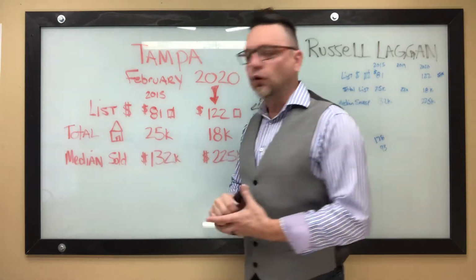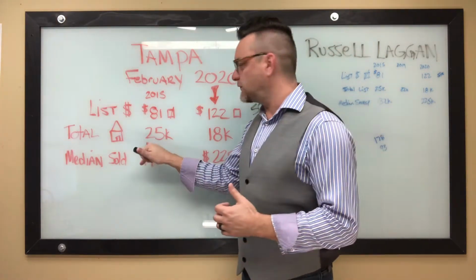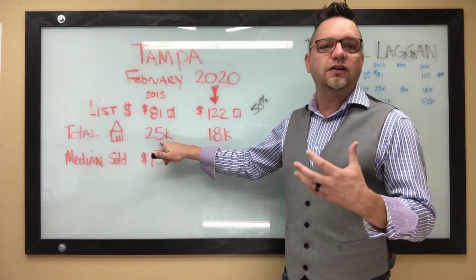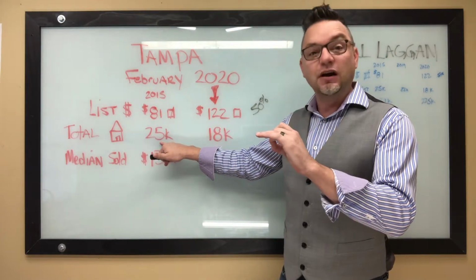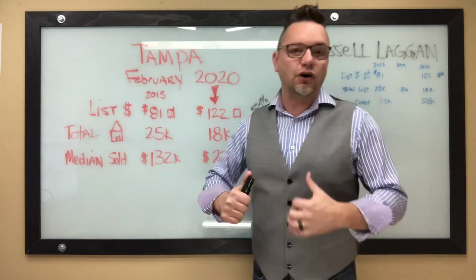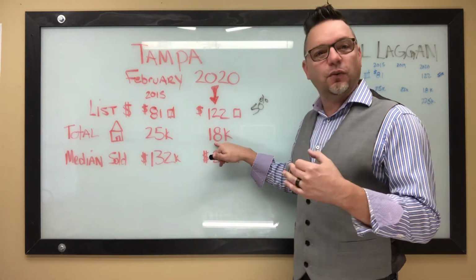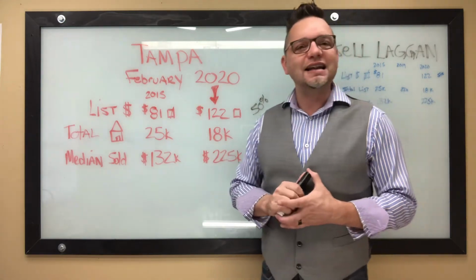When you look at the total number of homes available in the Tampa market, in 2015 the market was flying. We had 25,000 homes available in the Tampa market. I did a radius search, pretty much popped Tampa downtown and went 25 miles out in every direction, and there were 25,000 homes available in 2015. That same radius search in 2020, last month, currently right now, shows 18,000 homes.